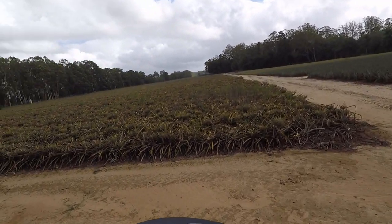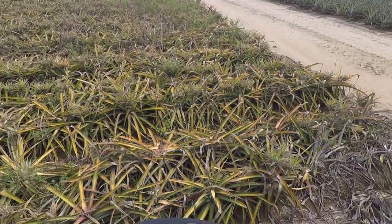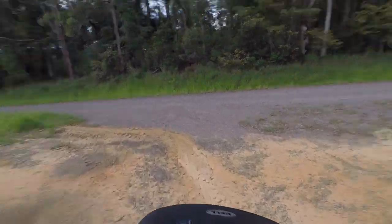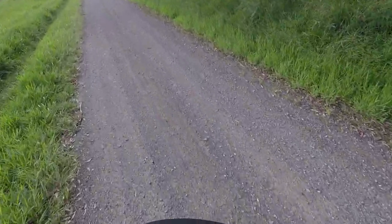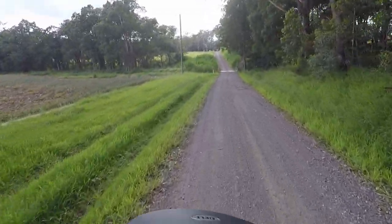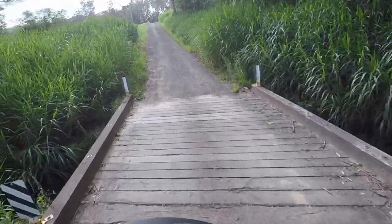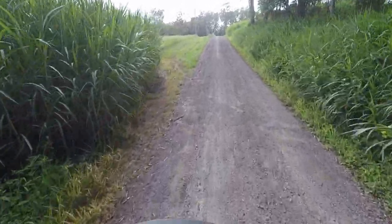I think, let's have a closer look. They aren't ready yet. Not that I'm an expert in pines. I'd like to eat them though. Whoa. So you just don't know with this rain. A bit of sand there nearly knocked me off. Oh, timber bridge. Running water there, switch the front motor on, get up this hill.